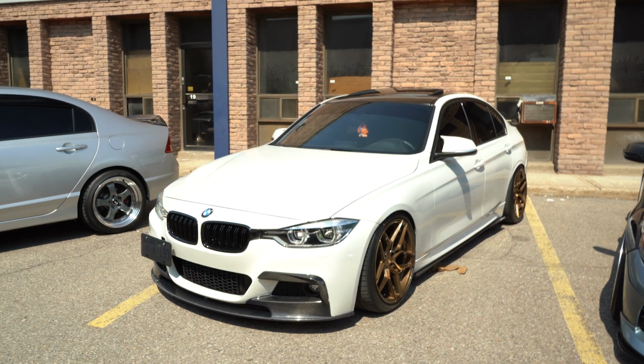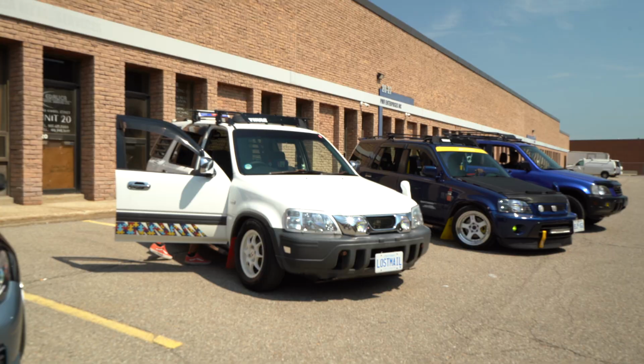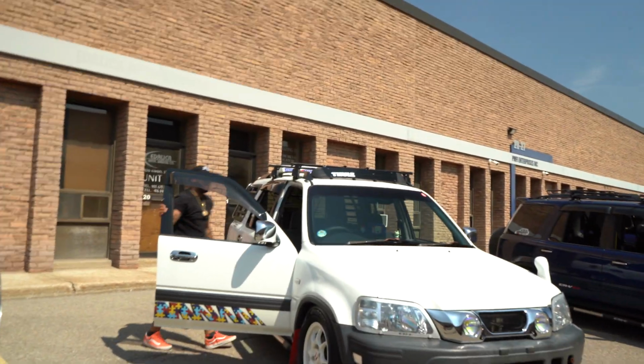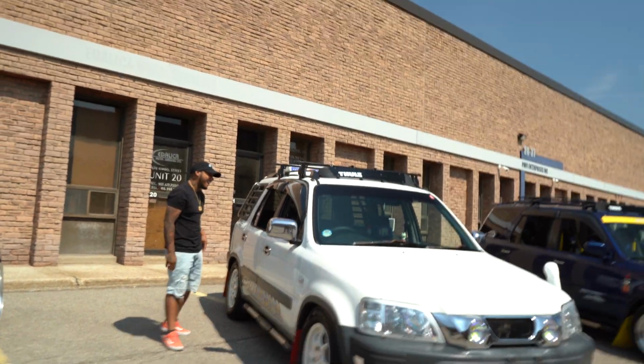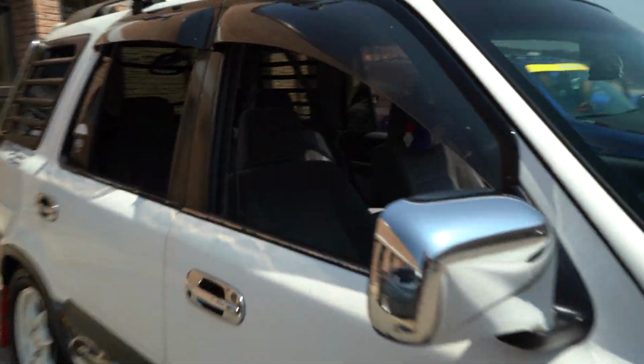People don't know, but I love BMWs. I'm a Honda guy. I love Beamers. This guy showed up with a right-hand drive CRV. You don't mess around, bro. Even the grill with the fogs and everything in it. Bro, you don't mess around, eh? Only missing a few options.